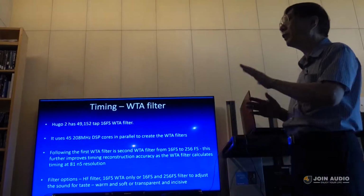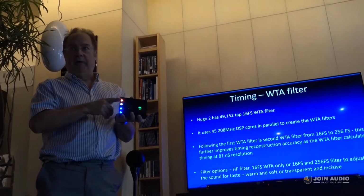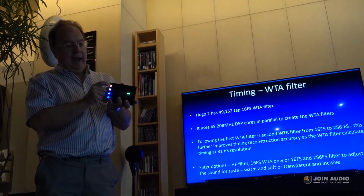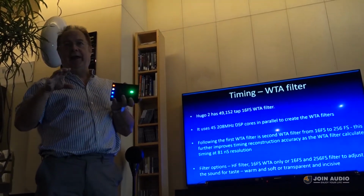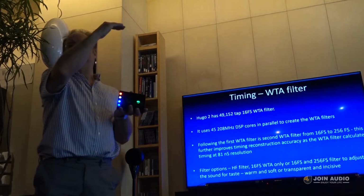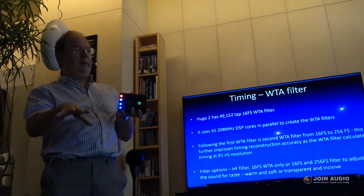The next option is to listen to the 16FS filter only, and that makes it sound a lot darker and a lot smoother. And then you can turn the high frequency filter on again, and that is the warmest sounding, which is the red. So white is the most incisive, following down to red, which is the warmest setting.